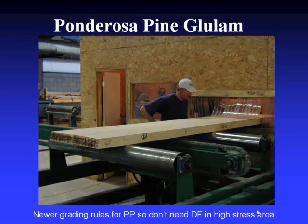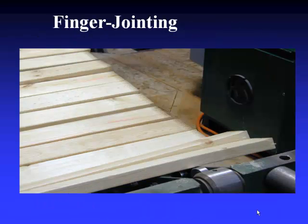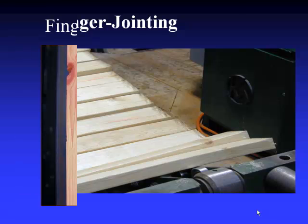So this is just an example of using some wood that typically might not have been good enough for beams, and now you are able to do it. The wood in the center can be quite poor quality. Finger jointing is another way to get around some defects. Always something to consider. Sometimes it's worth it.